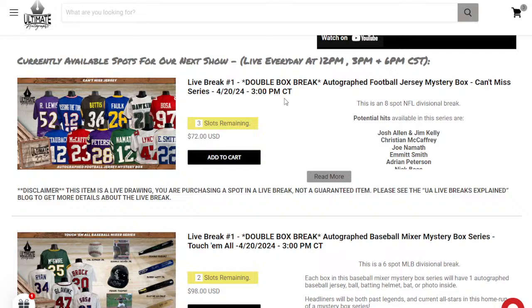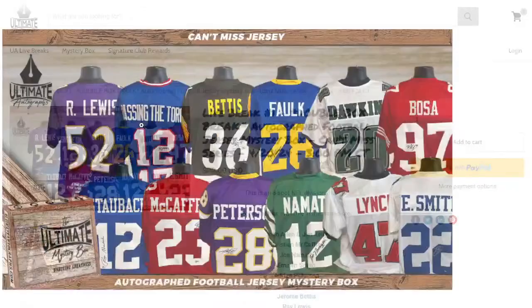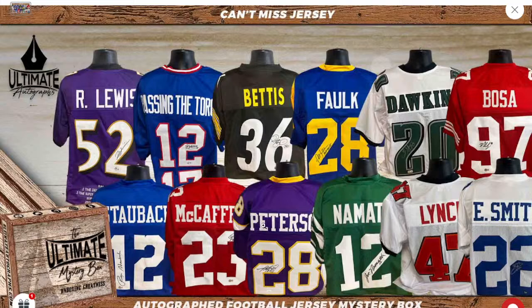3 spots to go for $72, the price for the double box mixer on the can't miss jerseys. And we are looking for headliners like Brian Dawkins and Nick Bosa. Ray Lewis on that stats jersey, and Joe Namath on that old school Jets jersey.